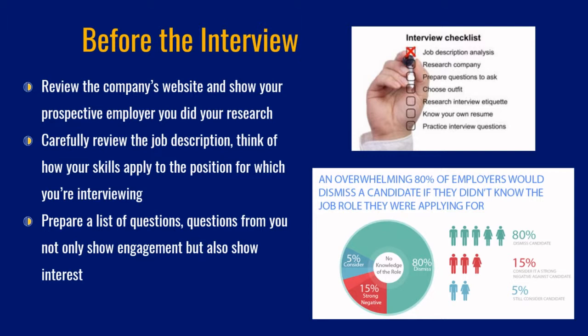Next thing is prepare a list of questions. Blake, talk to us a little bit about that. So what you want to do to prepare for the interview is definitely get a couple questions that are important to you, jot them down, and bring them with you to the interview. Don't apologize for bringing a piece of paper with you, because in the end, asking those questions can make or break that interview. Remember, an interview is a two-way street.